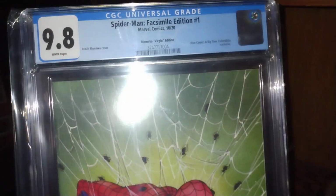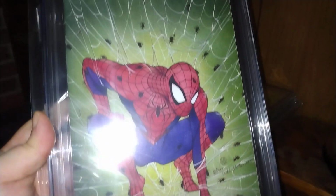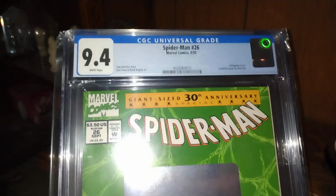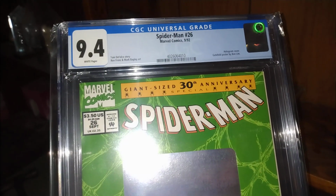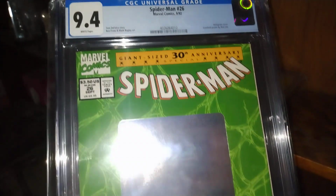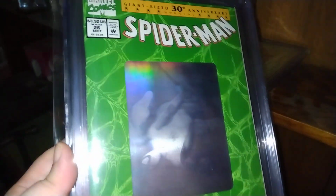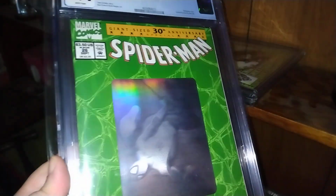And here's one from Peach Momoko. Virgin Spider-Man Facsimile Edition #1. I don't know, everybody likes her work. It's more cartoony than anything else, but a lot of people like her work. And I got Giant Size 30th Anniversary Special Spider-Man #26 with the hologram on the front, if you can see that. I got 3 other ones in different colors. The black one, red one, and the blue one that I still need to get encased and graded.